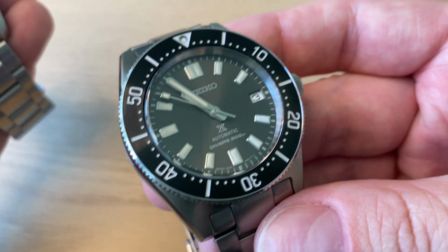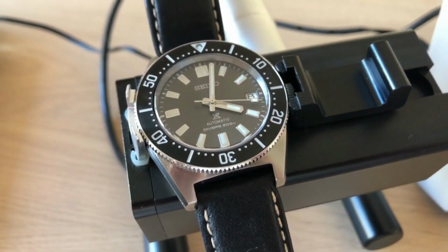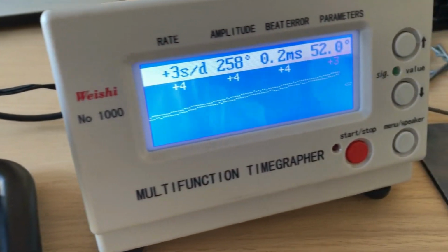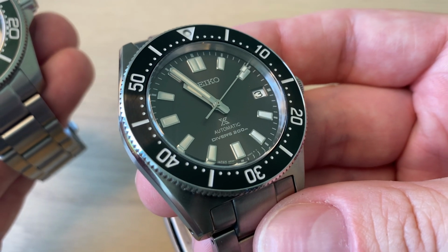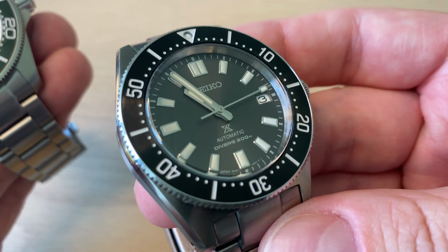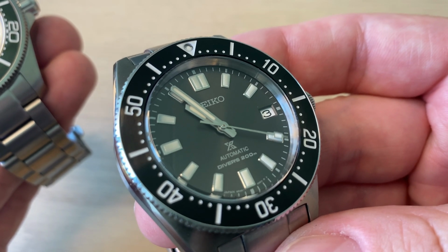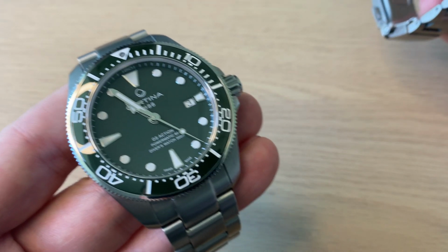This is the 6R35 movement with 70 hours of power reserve, so 10 hours less than the Certina. I really get nice accuracy as well with this. Very similar to the Certina here. I have heard some problems about this movement. Some people have really bad accuracy with this movement, and Seiko also doesn't say that you get really nice accuracy. It's approximately up to plus 25 seconds per day. You would never ever see that with a Powermatic 80 movement.